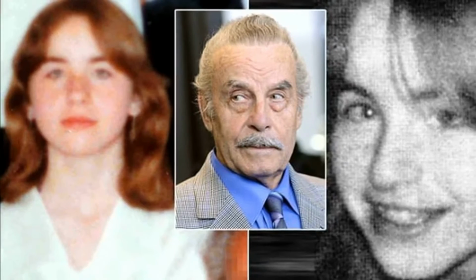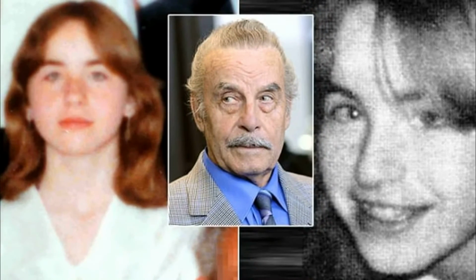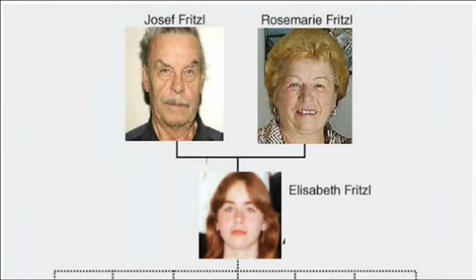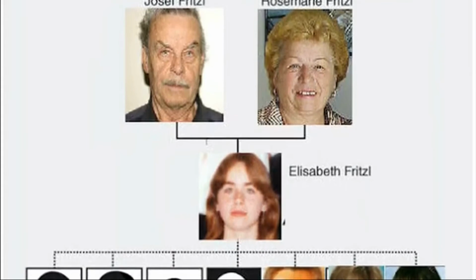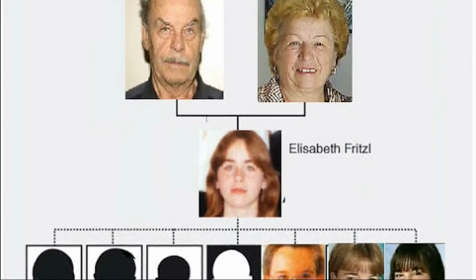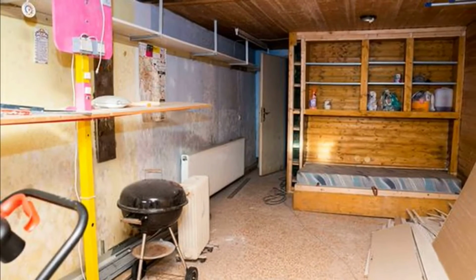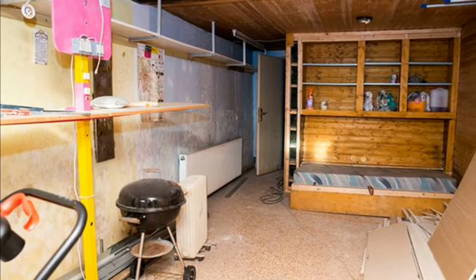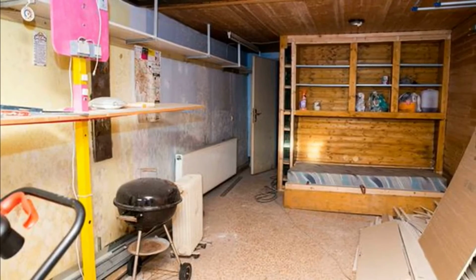Fritzl committed extremely horrific crimes in the bunker, sexually assaulting and impregnating his own daughter multiple times. Fritzl and his ignorant wife adopted 3 of the children upstairs. He claimed they were orphans who just showed up on their doorstep, while others were kept downstairs with Elizabeth. When one of the bunker children, Kirsten, fell seriously ill and was taken to the hospital, Fritzl's lies finally unraveled, and the world came to know about the depths of his depravity.